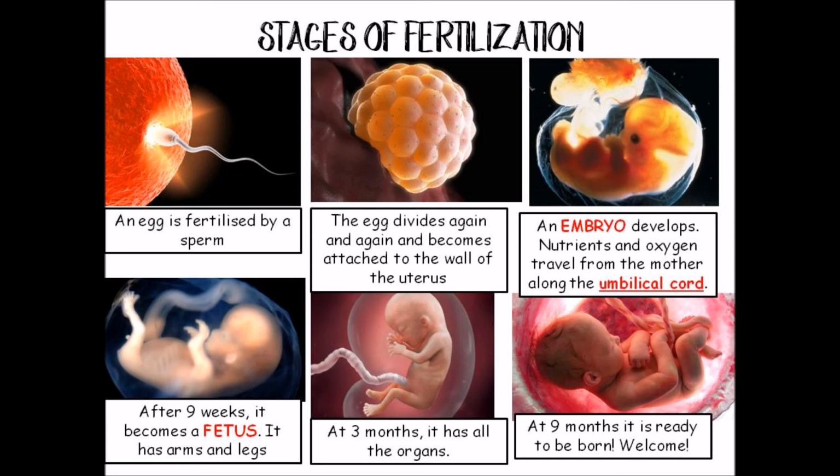Then an embryo develops. Nutrients and oxygen travel from the mother to the baby along the umbilical cord. After 9 weeks, the embryo becomes a fetus. It has arms and legs and it begins to have a face. After 3 months, it has all the organs. After 9 months, the baby is ready to be born. Welcome to life, baby!